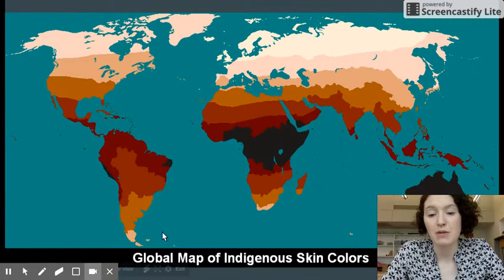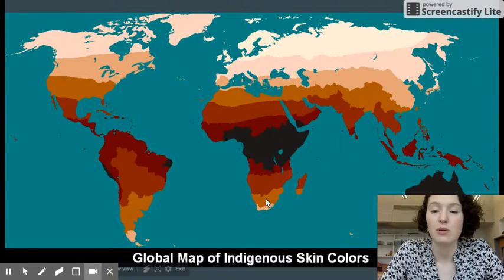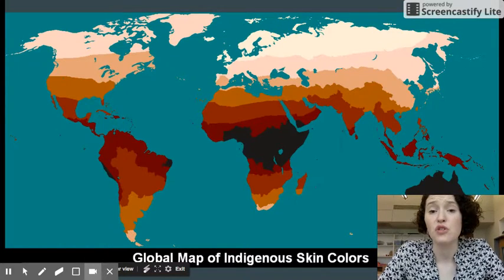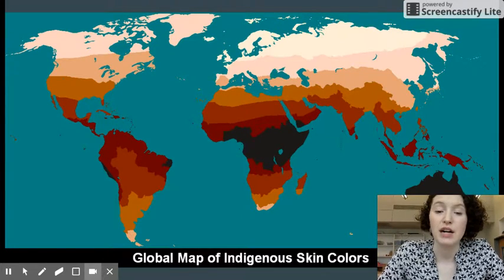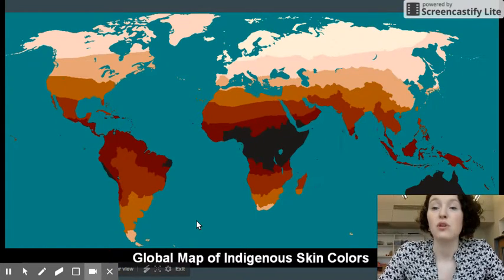This is a global map of some indigenous skin colors. As you can see, indigenous individuals from areas where there's lots of UV radiation and direct sunlight will have generally darker skin tones, and it gets lighter as you get away from those areas. This is due to many different factors, and we'll do a case study in class on this.